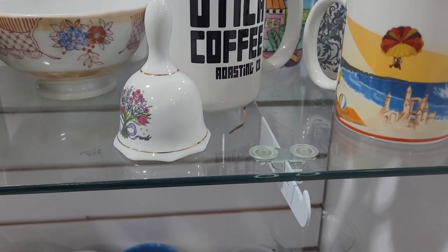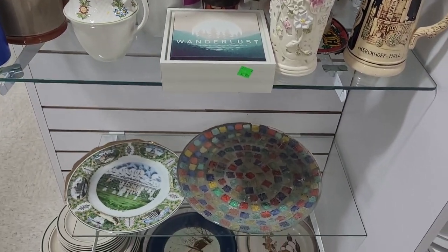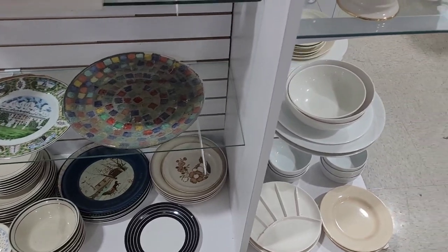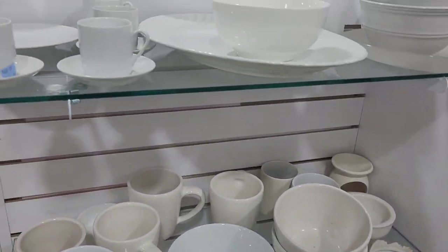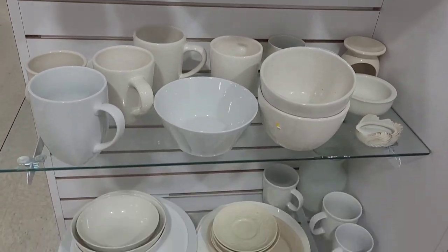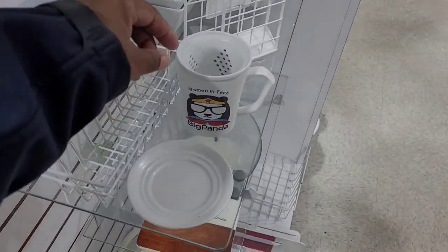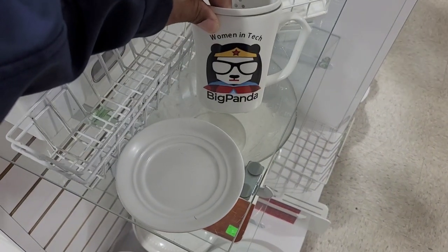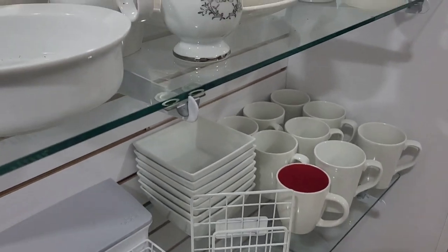Let's see. Let's go around here. Everything. Mugs and plates. I don't want to get in anyone's way. Women in Tech, Big Panda.